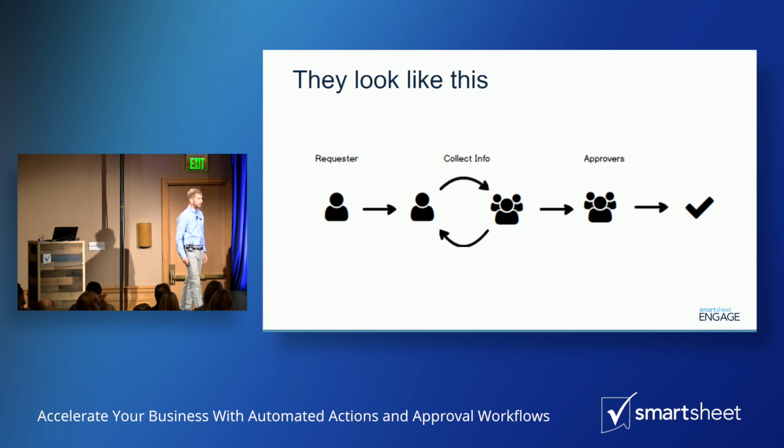One of the things we learned is that a lot of processes look like this in all different industries, whether it's a procurement request, a sales opportunity, we're requesting a discount maybe on a sales opportunity, professional services engagements, or we're trying to turn an idea into a new project. This is a very common process.